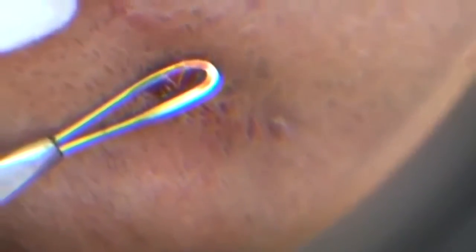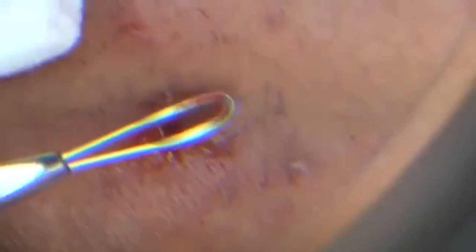And sometimes you can use the other end of the extractor. Press again. And it's almost like milking. There you go. Now it's coming out. That's all the infected tissue. There are the skin cells, the dead skin cells that were inside of the pore coming out.